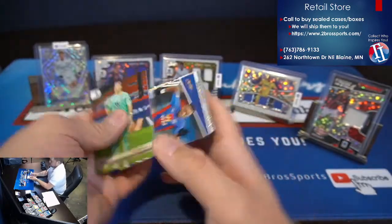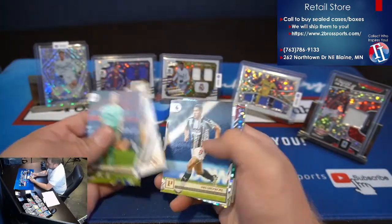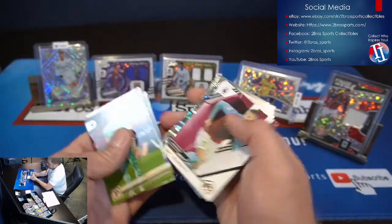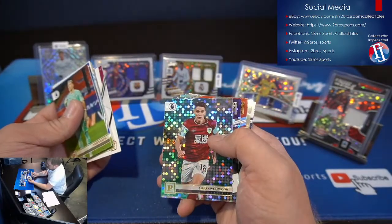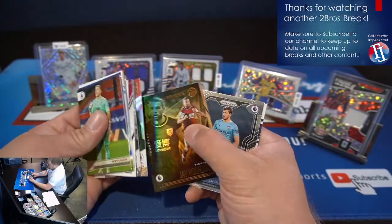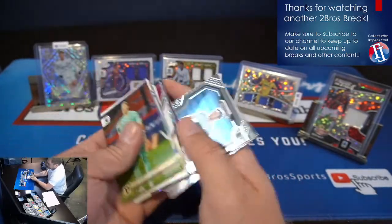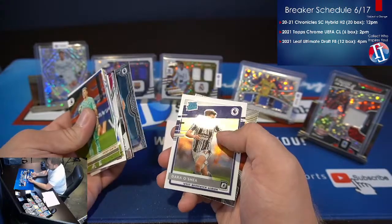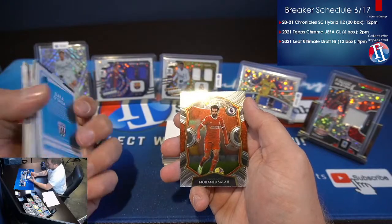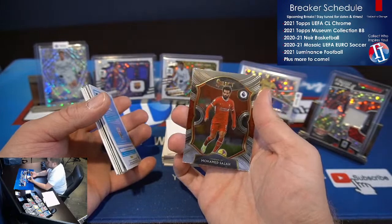Vicente Guaita, Jordan Ayew, Edouard Mendy, rated rookie, Fabio Silva, rookie card, Jake Livermore, Tammy Abraham, Ross Barkley, Ashley Westwood, Reece James, Granit Xhaka, James Rodriguez, Aleksandar Mitrovic, Ruben Diaz, Dara O'Shea, rated rookie for West Brom, and our last card of the break, Mohamed Salah, Mo Salah, Liverpool.